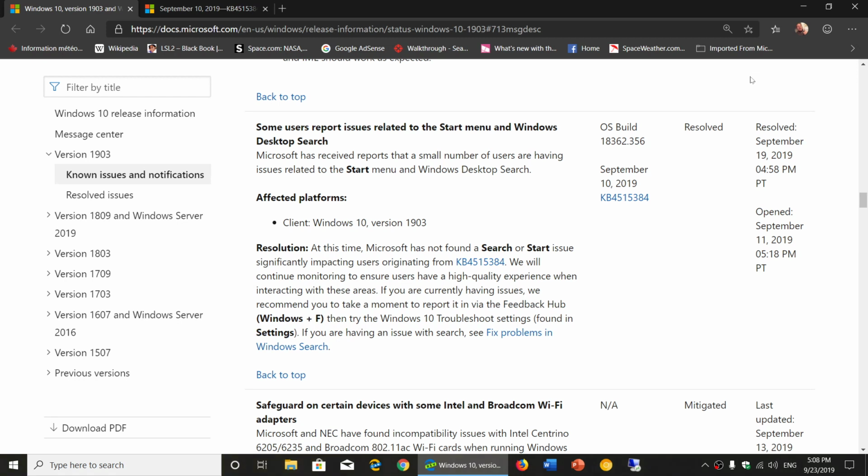But that did create another issue, where some people say that the start menu stopped working and the search stopped working, and there have been a lot of reports. Well, kind of interesting, because they aren't saying that there's a problem. They say that everything's fixed and everything's all right, which is kind of, what the hell, really?